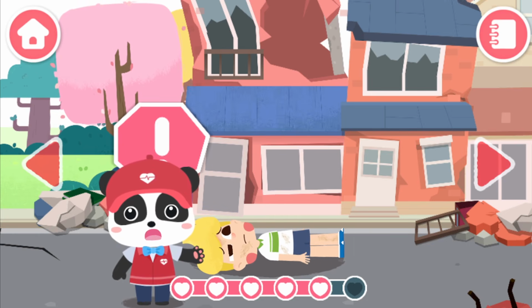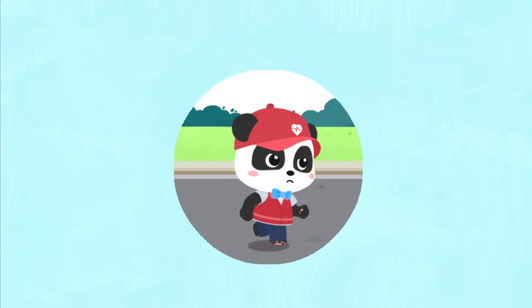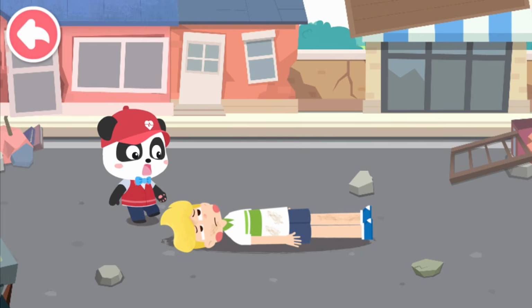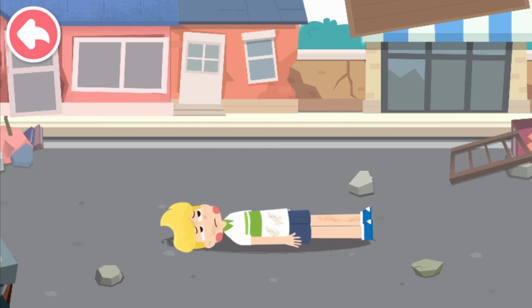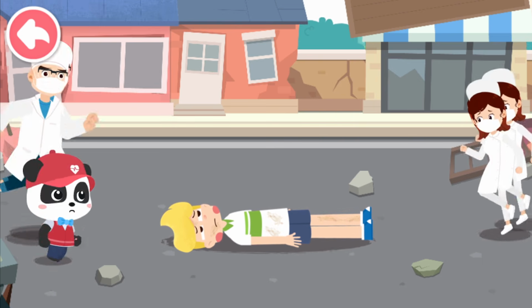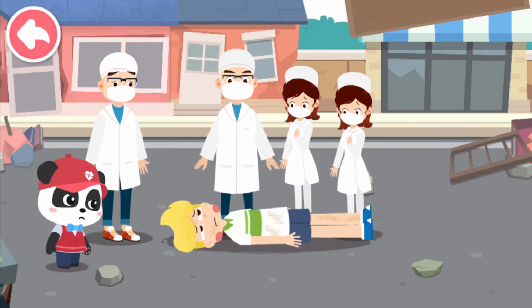Let's search for the injured in need of help. When the earthquake struck, I fell down the stairs and can't move now. Don't move. I'll get medical help. We are professional doctors. You can leave the injured to us.